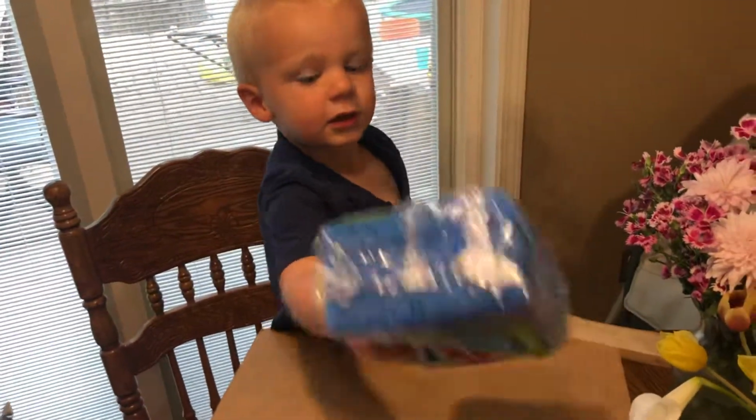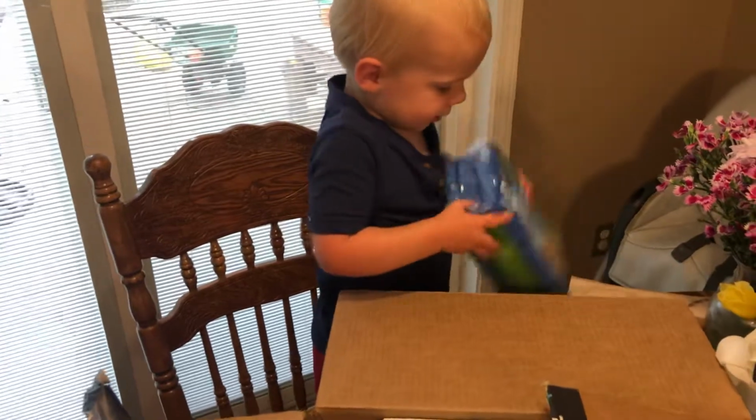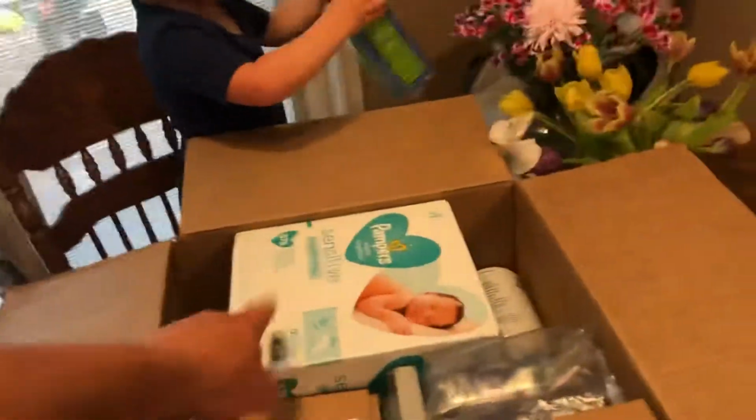Go to the truck. Go to the truck. No, it doesn't go in the truck. Is that a sponge? Okay, good job. That's a sponge. What's the next thing in the box? What are those? Do we know what these are?